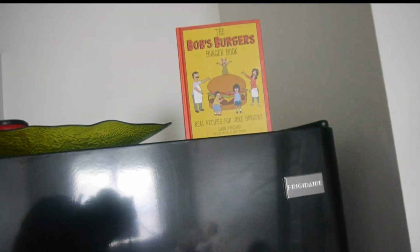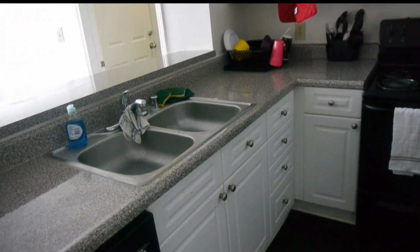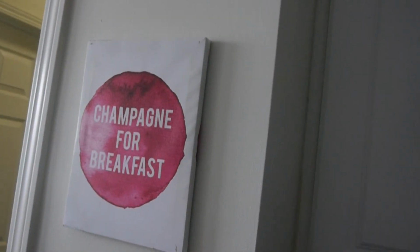This is mine. I don't even know what I got it for, but I thought it looked nice in a kitchen. And Bob's Burgers Burger Book, because it's my book. And we have our fridge right here. So that's the kitchen. Oh, no, because you got to see this. This is a cute little sign I have. And we have our bar.